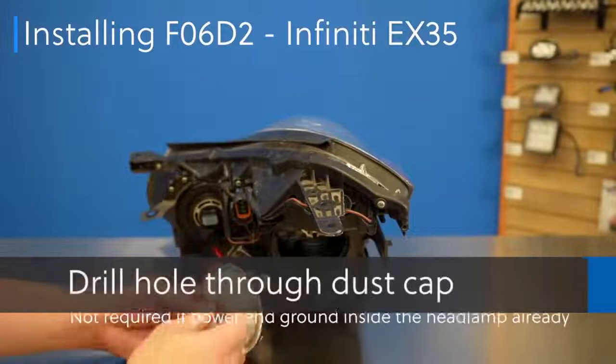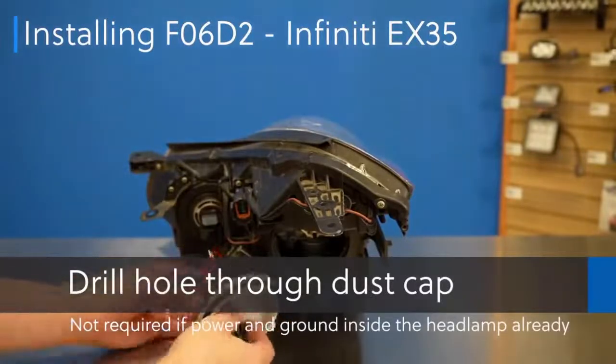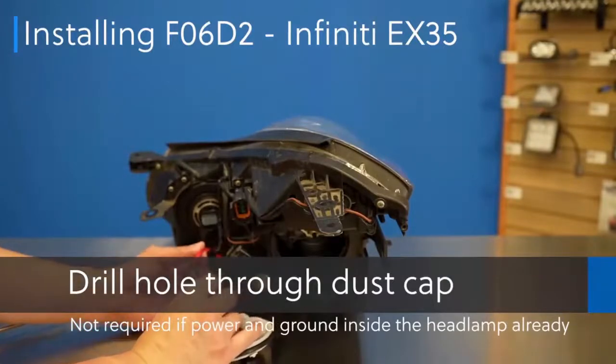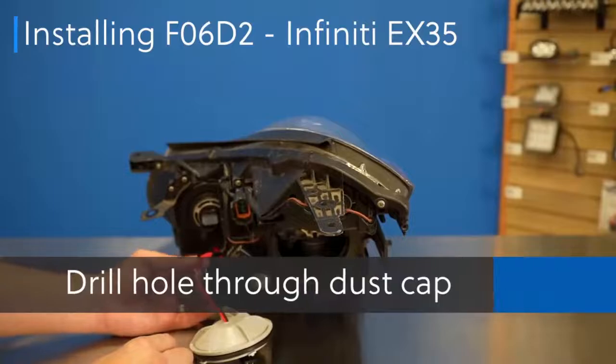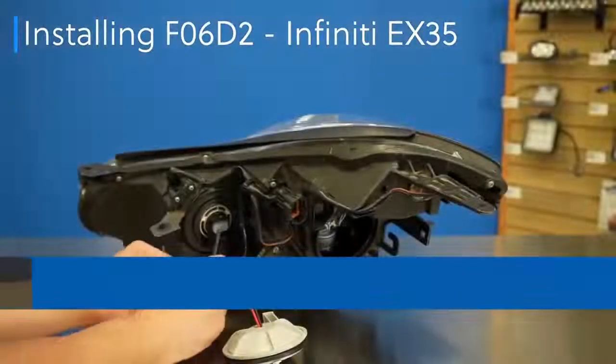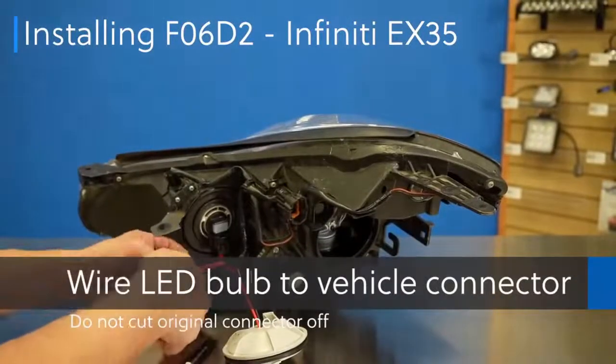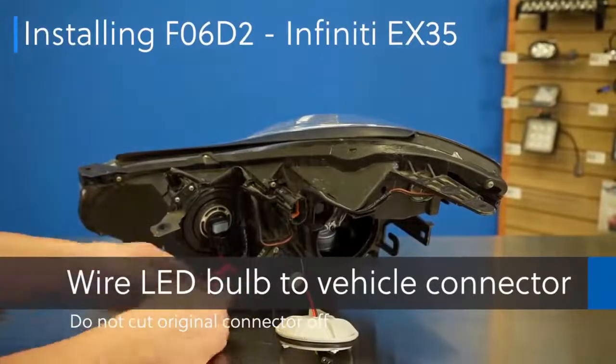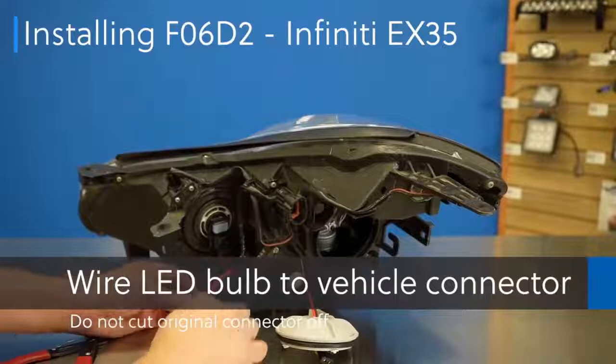On this headlamp, we will have to drill a hole through the dust cap to run our power and ground leads from the factory connector that used to power the ballast to the new Type 1 bypass ballast conversion. Once we have the wires through, we will hardwire the power and ground leads from the LED bulb to the power and ground connector that used to be connected to the ballast.